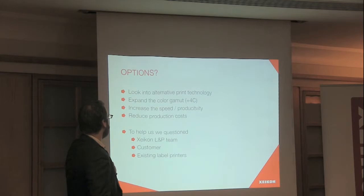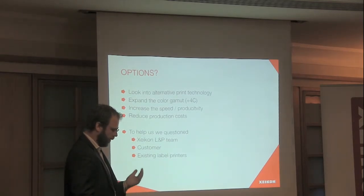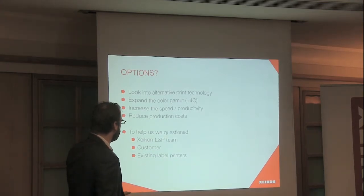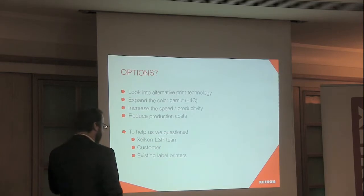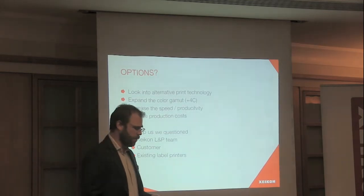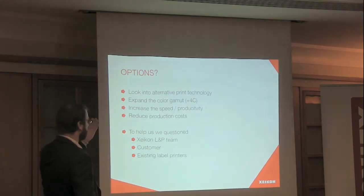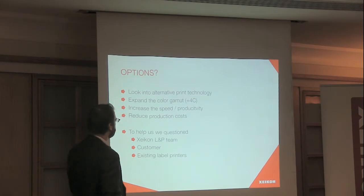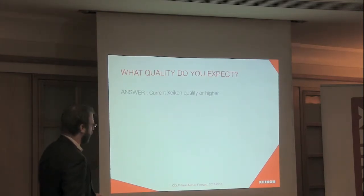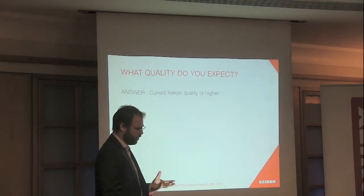That's a sure thing. So what we did is, for the past years, we've been talking at certain occasions with people and customers about this to get an understanding and to create our own strategy. And what I want to do now in the next slides is share a bit of our thought process, how we came to make a selection of these various options that are there.